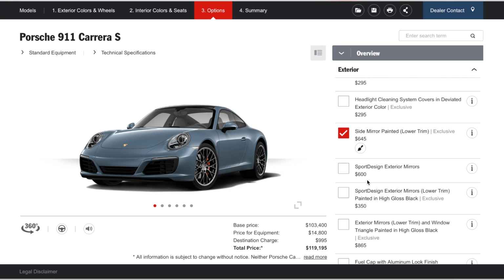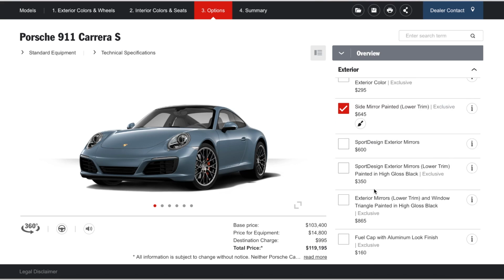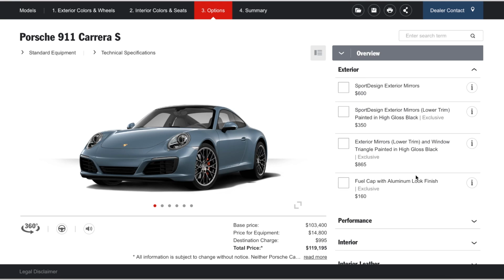Sport design mirrors, lots of people love them. Personally, I don't. They haven't changed since the last model, so if you love them, get them. And these are all options that were previous.